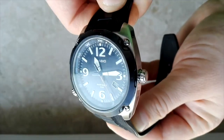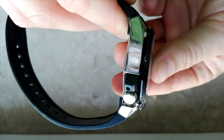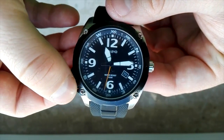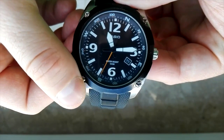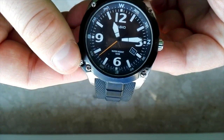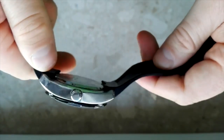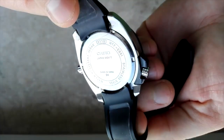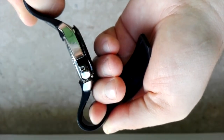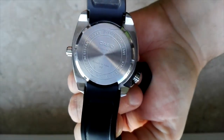Casio. It's a Casio MTF E001. And initially, it kind of reminds me of the Rolex Explorer. Ooh, bidirectional bezel. That's a pretty cool piece. Yeah, man. Wow. It kind of looks like if AP and G-Shock had a little baby. Cool, 100 meters of water resistance, pretty big looking.